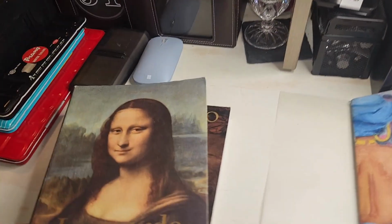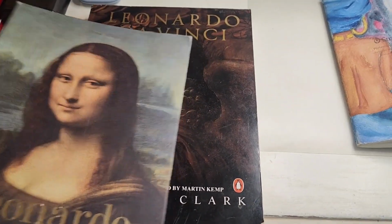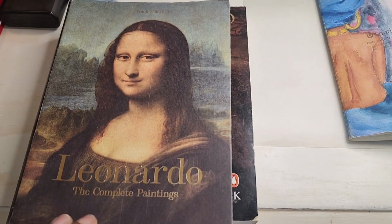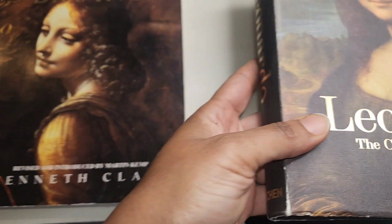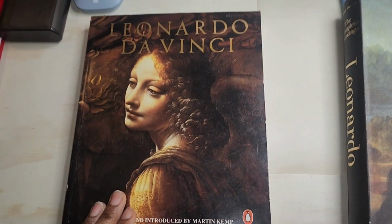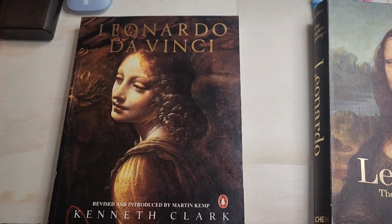And then here on my desk, I like to keep inspiration on my desk, and this is Leonardo, the complete paintings, and this one is another one featuring Leonardo da Vinci's work.